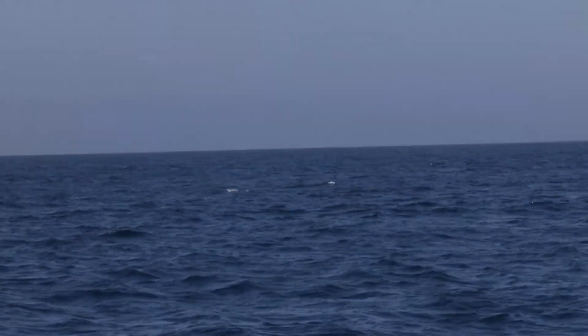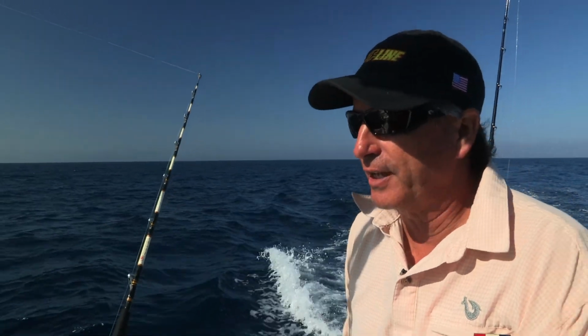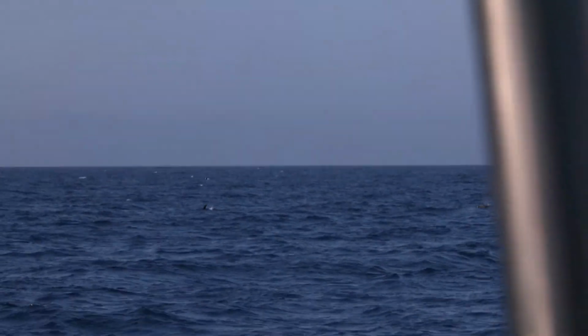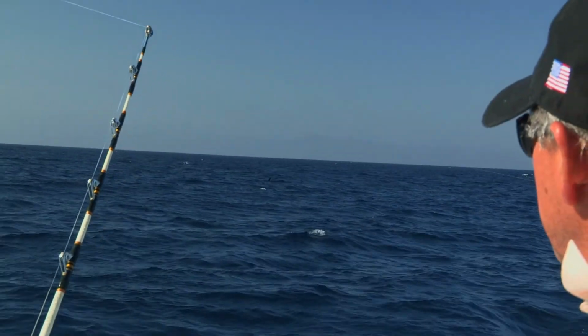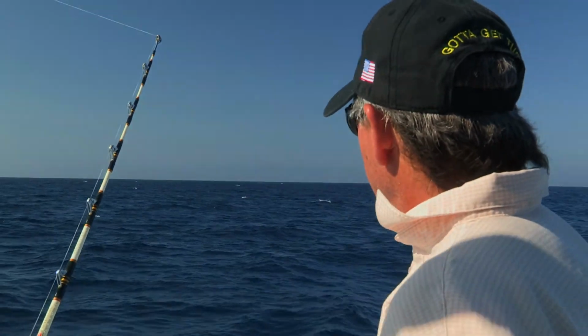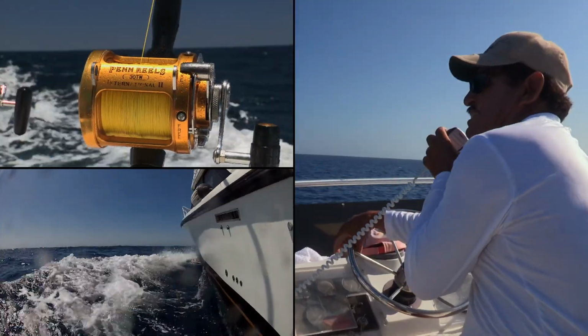These are Pacific bottlenose dolphin. Not common to carry tuna very often, but not to say they won't. But the fact that we're seeing them is a really good sign. After a great little dolphin show, but no fish showing up, we switched up the bait and lures as Captain Juan heads towards the area he wants to start fishing.